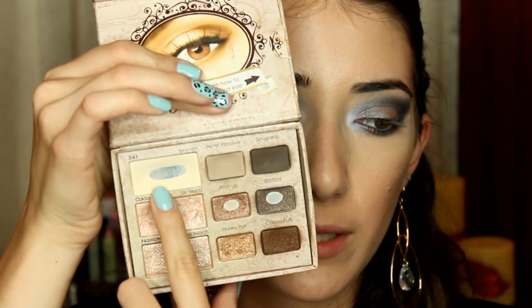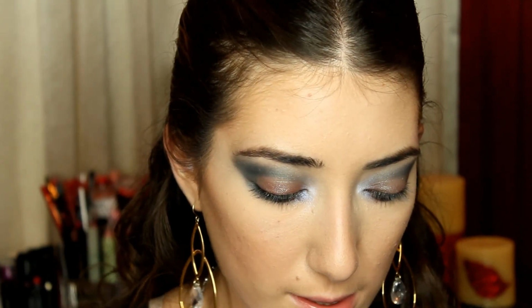So this was the closest thing near me. It's just a Too Faced Natural Eyes palette, and I'm just going to take this shadow up here just to highlight under my brow bone. I want something that's not shimmery and that's like skin tone color. So I'm going to be using this, and I'm just going to pat that under my brow bone and then blend that out.